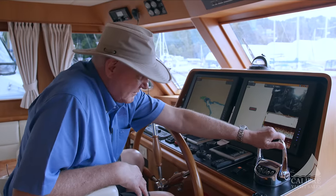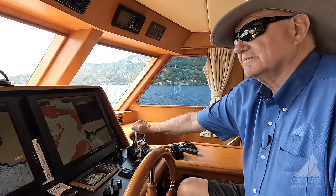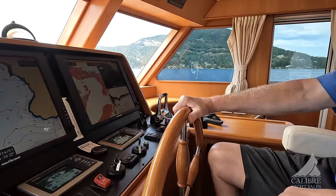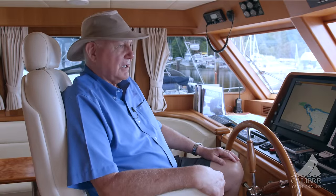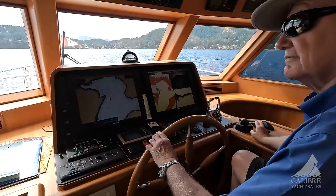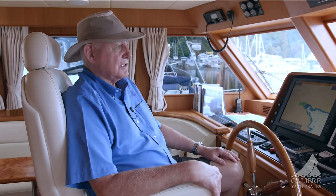Right here, of course, you've got your engine controls. These are digital ZF engine controls, which are wonderful to use. They're very easy to use, and they respond very quickly. So what a wonderful experience this is right here. Sitting here high up in the pilot house, you've got great visibility. I can clearly see the bow from here. And this is perfect for the Pacific Northwest, of course, because we do have logs up here.